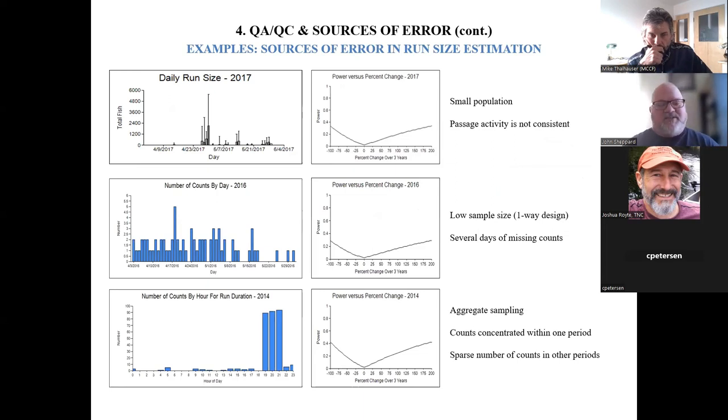What I wanted to show you here are some examples of these different biases in sampling and their effect on the accuracy of the estimates, and in particular the power analysis. The example on the top is, let's say you have a small run. Oftentimes with small runs, passage occurs over a narrow window of time, where you might see a single spike in activity, and then for the rest of the run you have very low passage activity, maybe a couple bumps here and there. Because the program is extrapolating over the course of the entire run, it can have an effect on the accuracy of the estimates. You see that with the power analysis to the right of the figure here. The ability to detect change is low.